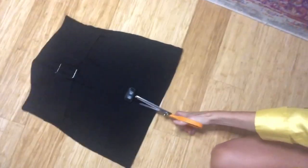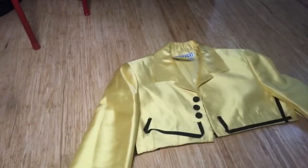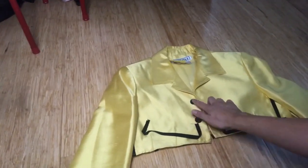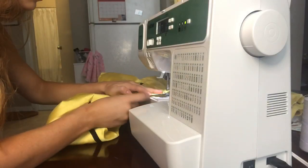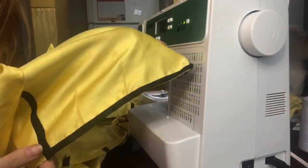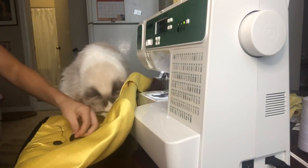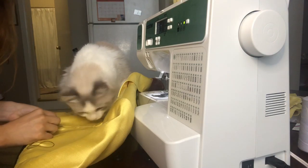Now we're going to cut the slit up 3 inches. Finally, you're going to sew on this black trim to the bottom and sew on 3 buttons along the edge. Repeat on both sides. Now thread the needle and sew on the 3 buttons, but beware, cats love buttons.